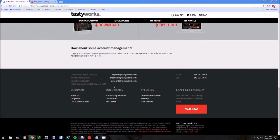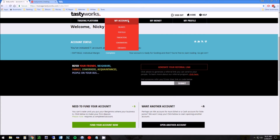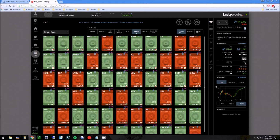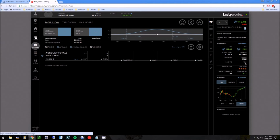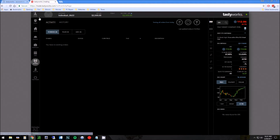I'm really hoping they come out with that soon, and I know that's in the works, but they haven't pushed it out yet. But you can click right here, the trading platform, and then you can actually trade through the web browser. That's good. This is very similar to Dough.com. If you've ever used Dough.com, that's what Dough.com morphed into, Tastyworks. But they did add some new features. You can see your portfolio. You can follow different people, things like that, activity.